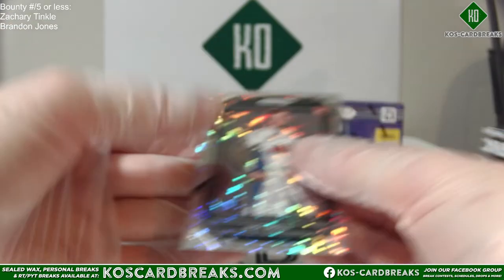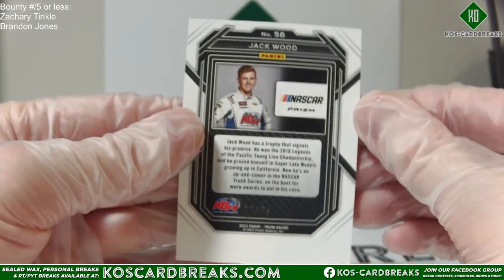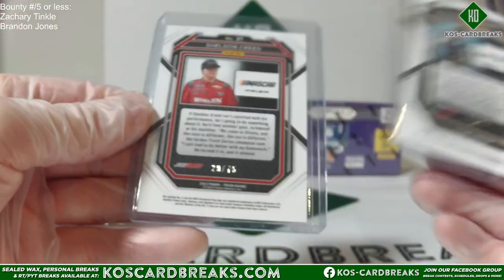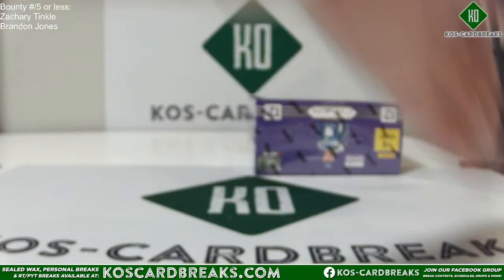So here's the Jack Wood disco from a second ago. Actually, that does look, that's obviously very misprinted as far as the centering on the back goes. And actually you're right. I think I saw that earlier. Now that I think back, I saw that on some other cards, but that wasn't the discos. These are discos from before. They seem fine. So that Jack Wood definitely did seem way off on the back, and I did notice that on one of the two other cards.